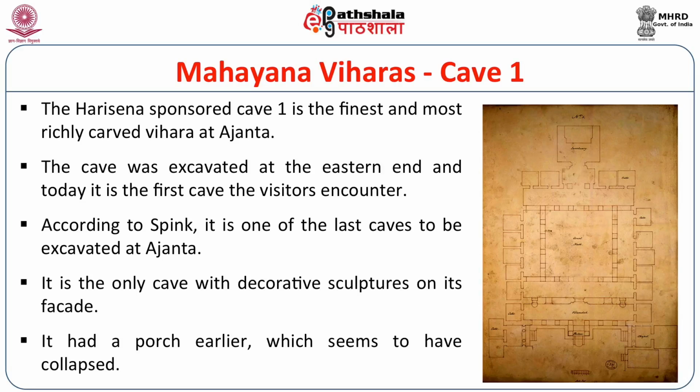The cave was excavated at the eastern end, and today it is the first cave that the visitors enter. According to Walter Spink, it is one of the last caves to be excavated at Ajanta. It is the only cave with decorative sculptures on its facade. It had a porch earlier, which seems to have collapsed.